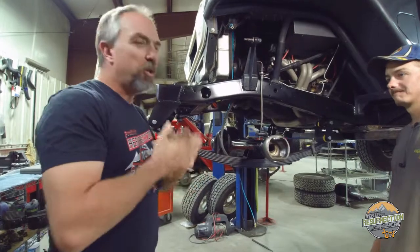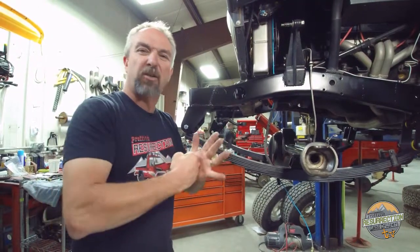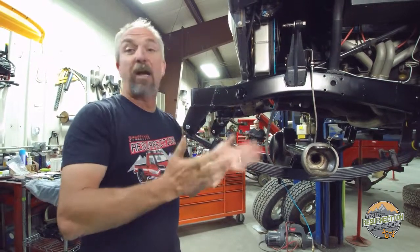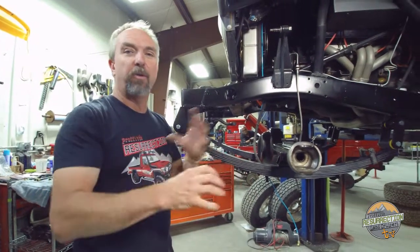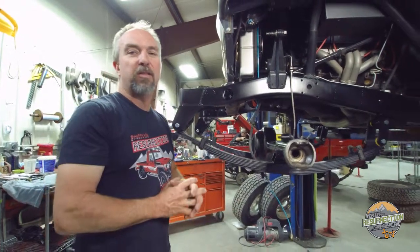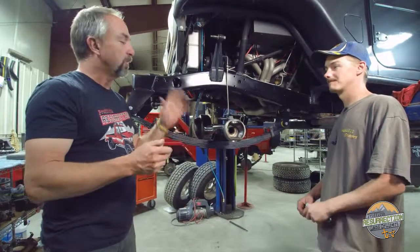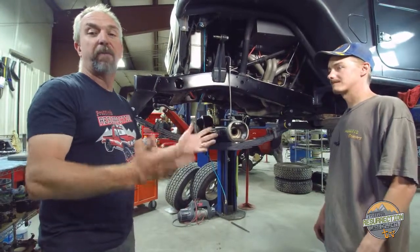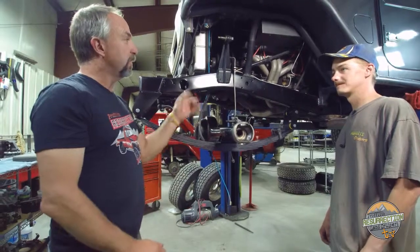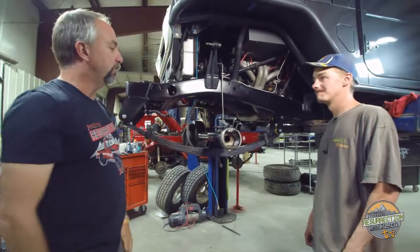drives a lot better. Pretty sure that Toyota had the shackle in the front and was forcing the axle into the bump for traction. So they had a better, more aggressive off-road vehicle, but it's not really that necessary, especially with traction devices that we have today, like lockers, to have the shackle in the front and compromise the drivability. So this thing's gonna drive super cool, and Roy, you're doing a great job. Thank you.